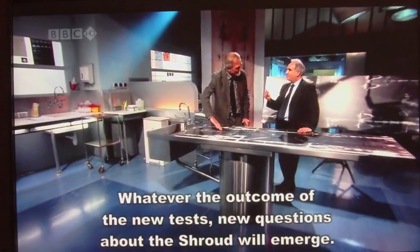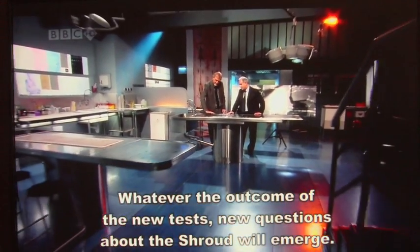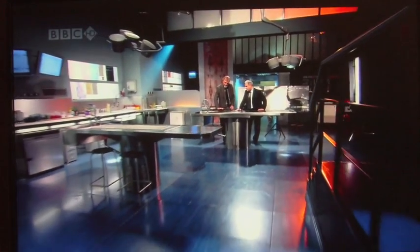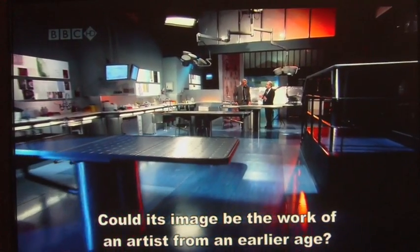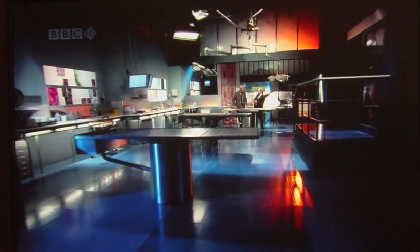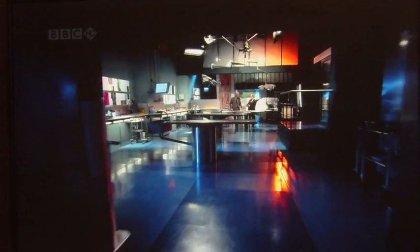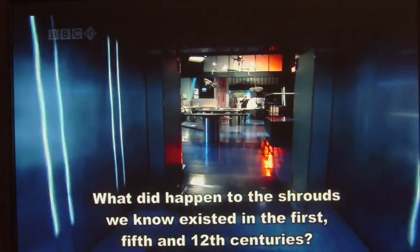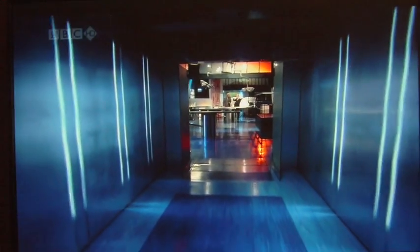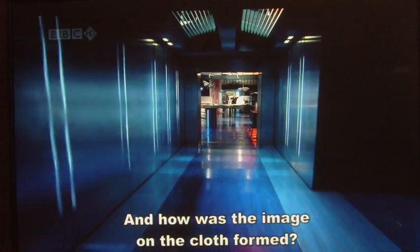Whatever the outcome of the new tests, new questions about the shroud will emerge. Could its image be the work of an artist from an earlier age? Or could it have wrapped the corpse of Christ? What did happen to the shrouds we know existed in the 1st, 5th and 12th centuries? And how was the image on the cloth formed? The mysteries linger on.